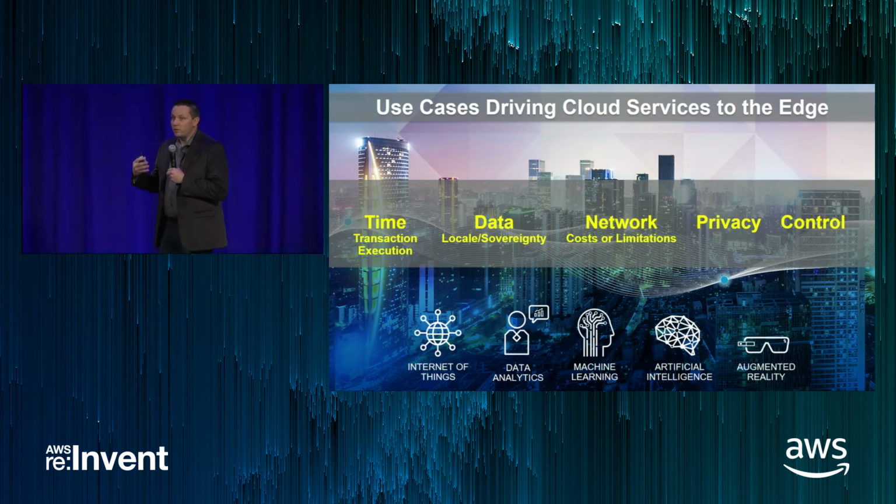And sometimes it's networking constraints, like in the oil and gas industry as an example: poor connectivity, or just simply not having a large enough pipe, or even if I could get that pipe, it costs too much. So maybe I should do some of these things locally, and then do some of the deeper learning and analytics further out in the cloud.